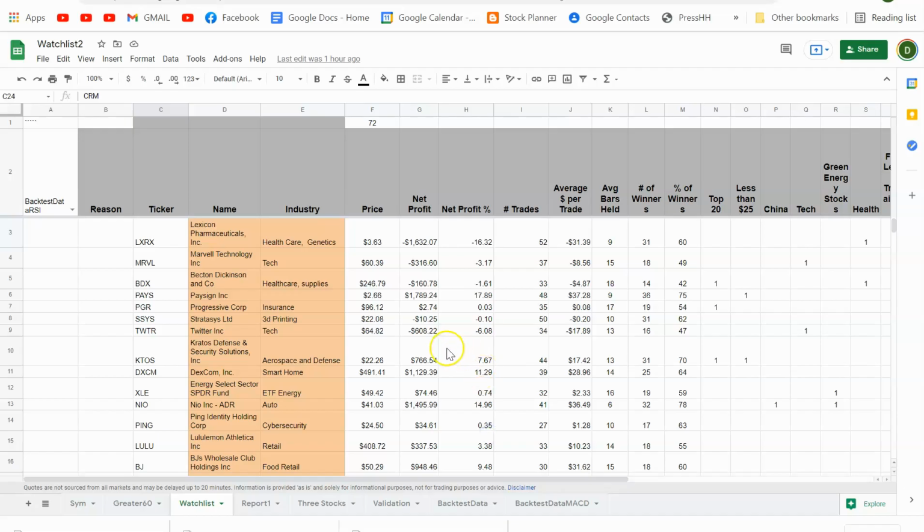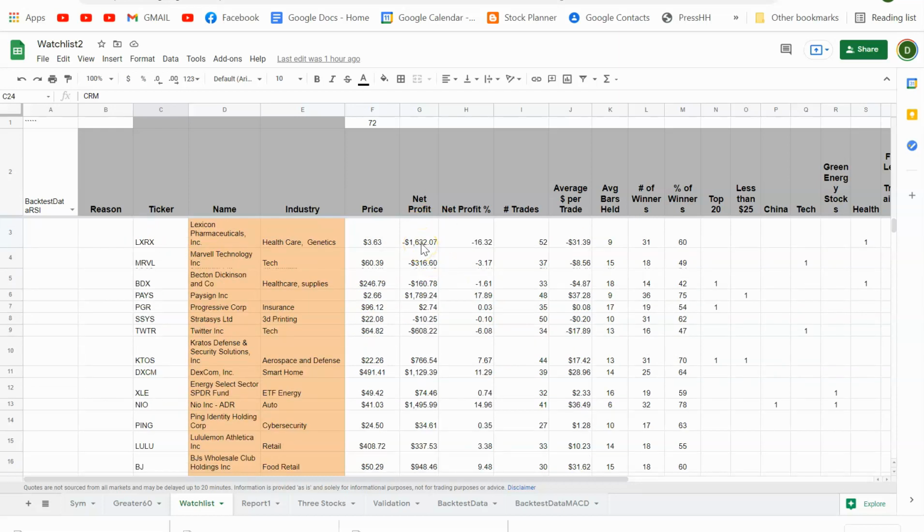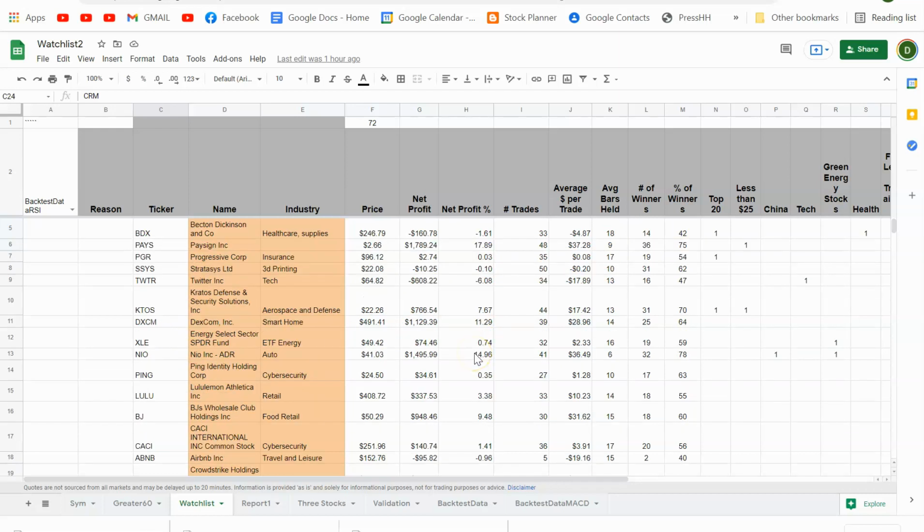And put those results from my back test in a free Google spreadsheet with the watch list and each one of the stocks on my watch list, with the information from the 3.5 year back test, the percentage of winners and the number of winners for each stock. And the first one we're going to look at is Fiverr.